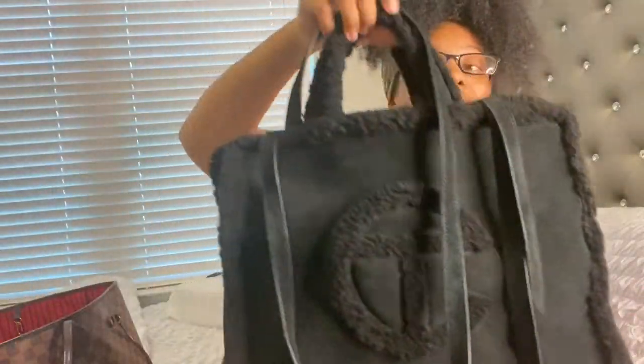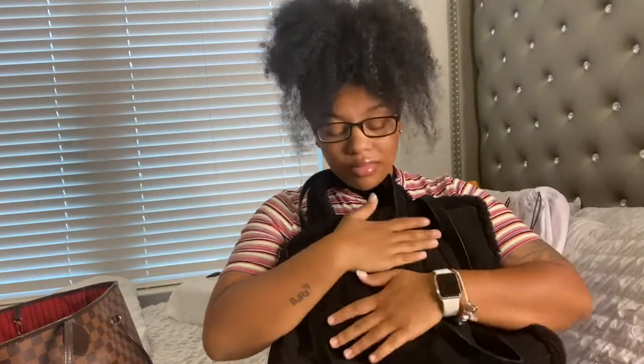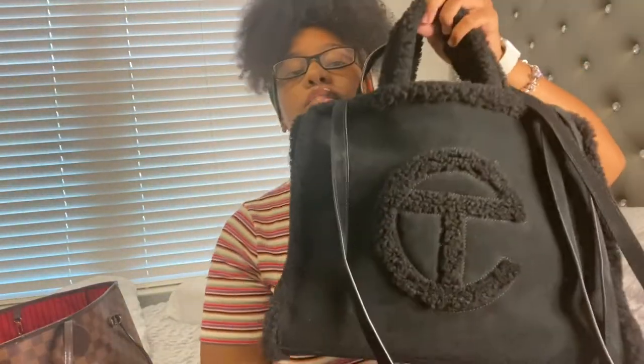But this is my favorite. This is my go-to purse. I love this bag. And it's my first Telfeezy. It's my first Telfeezy, so this is always gonna have a place near and dear to my heart. How do you say it? You know what I'm talking about. Y'all picking up what I'm putting out. This is her. She's a little run down now, but.